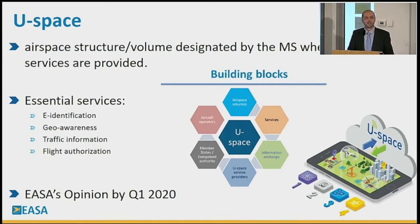And we want to make sure that as much as possible, these services will be provided by the market as a competition. So you need to have multiple operators, and then whatever fits your need better, you can use. The development of U-Space will be in different phases. So these essential services here are for the first phases. Then little by little we will have additional services like weather information, and the separation between aircraft, which maybe in the future can also be done by the U-Space.